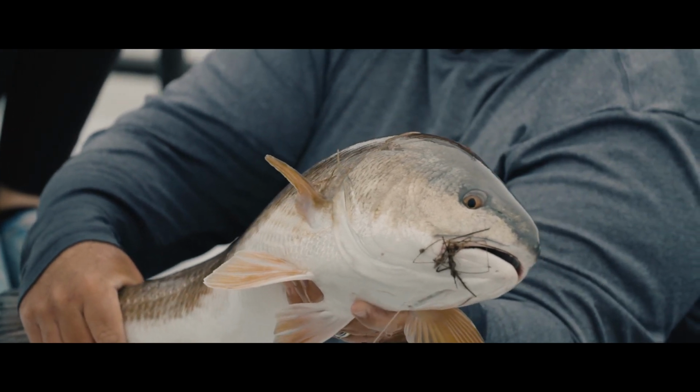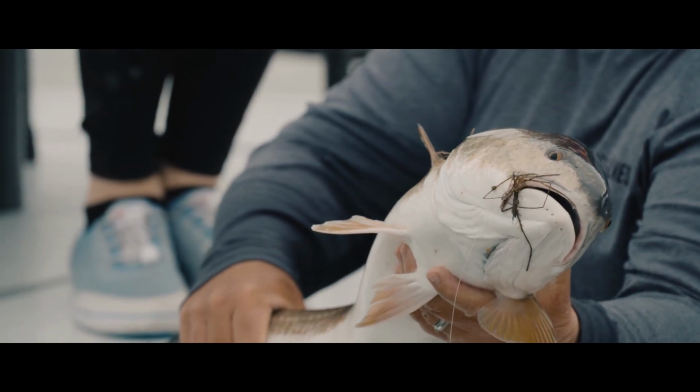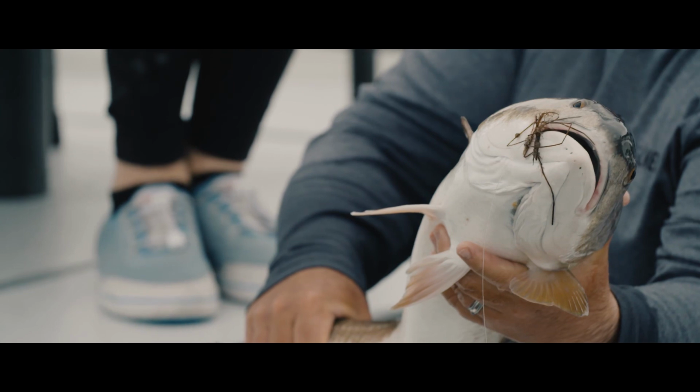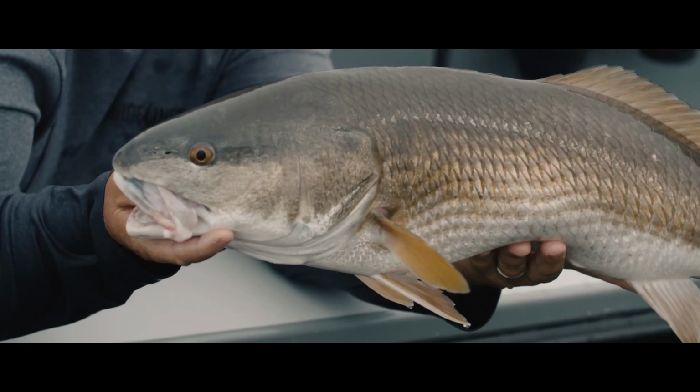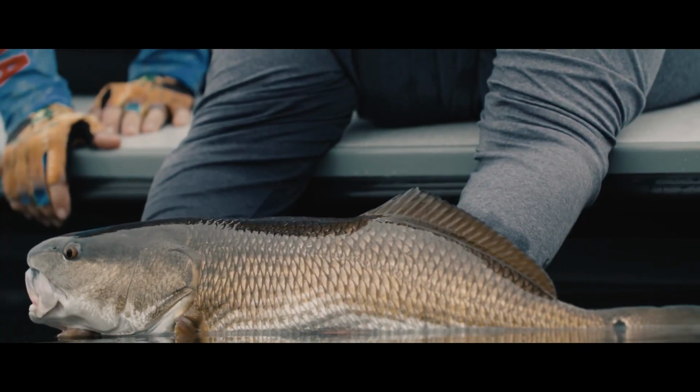That's what we've been hunting for. I know. I am so happy. Yeah, and he was up shallow with us. When you get an upper slot redfish, it's really something that you need to kind of soak in a little bit, because sometimes they're fewer and far between.